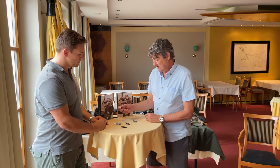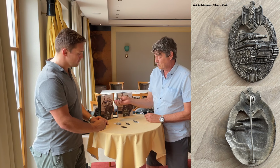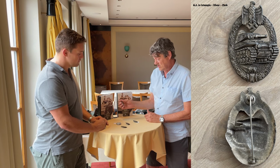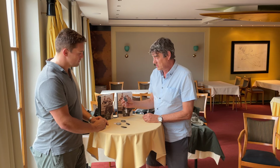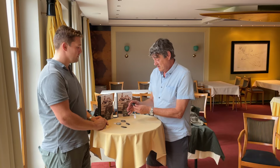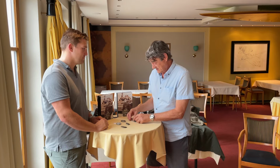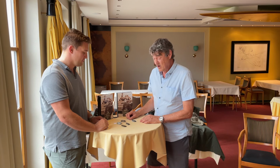The fourth badge he picked up is an AS in triangle marked mid-war semi-hollow PAB with a silver grade, still in a very nice condition, and yeah, a typical product of the Gablonz-based makers of Panzer Assault badges. And the last one, not everyone's favorite, but an absolutely original badge, is a late war solid zinc Rettenmeier made bronze grade.